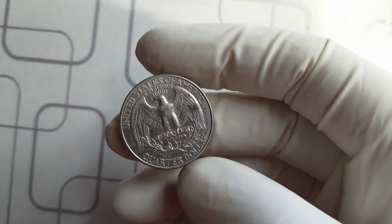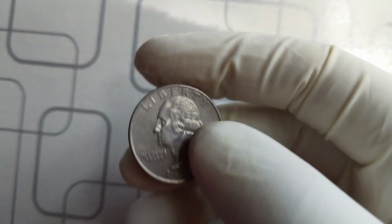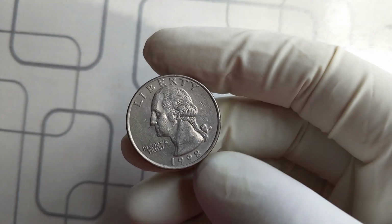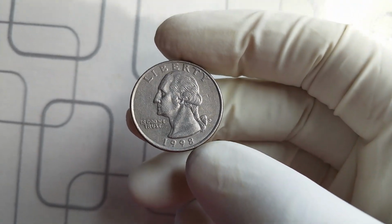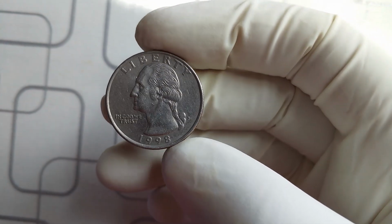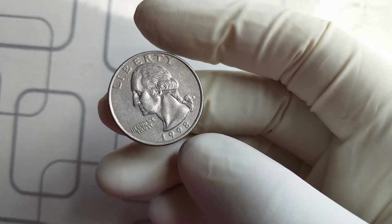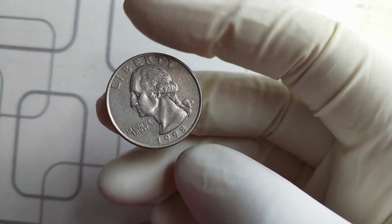By the time we get to the 1990s, the Washington quarter was still being produced in huge numbers. In 1998, the Denver Mint, identified by the small D mint mark on the front of the coin, produced millions of quarters. But out of those millions, a very tiny fraction contained an error or a unique strike that would elevate their value to something beyond imagination.